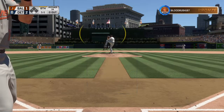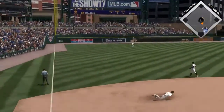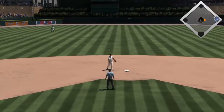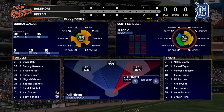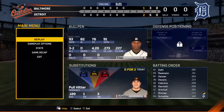Boy, that was a good changeup right there. You see how he swung through that ball? Man, he's got him thinking now because that was clearly an indication he was looking fastball and got fooled. And that brings up Scott Schebler. Designated hitter.